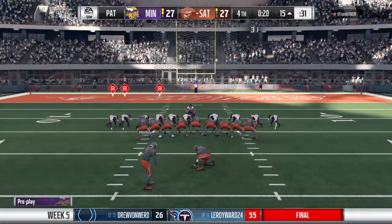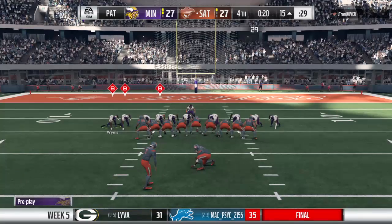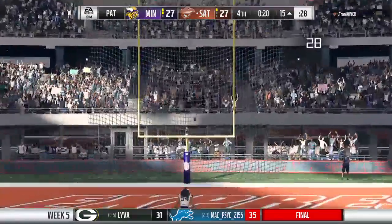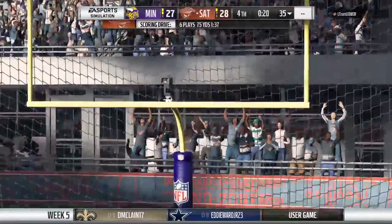So much for the touchdown maker. It's all about the extra point attempter. And I can't wait to see how this one turns out. And they have got the lead.